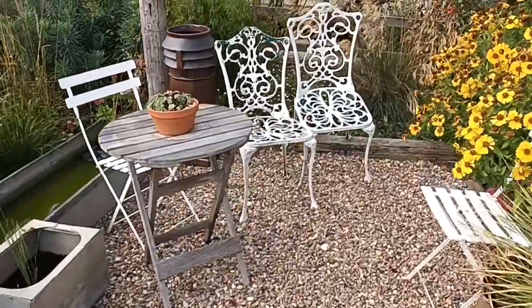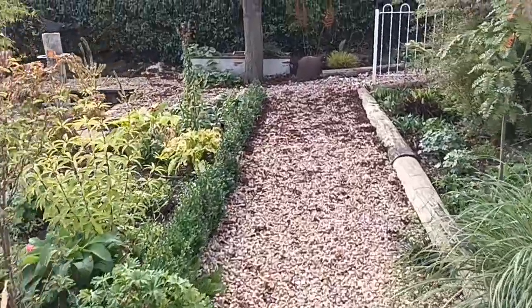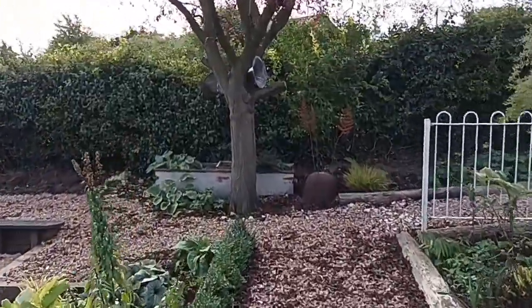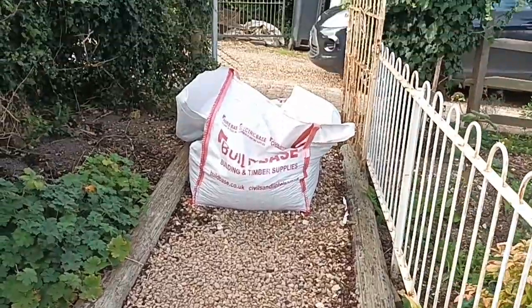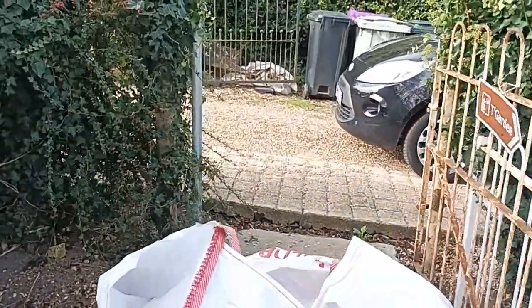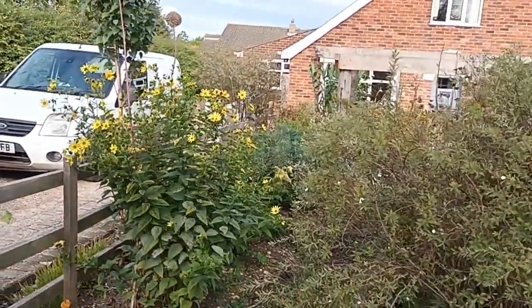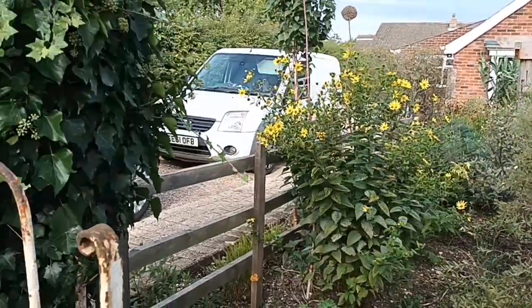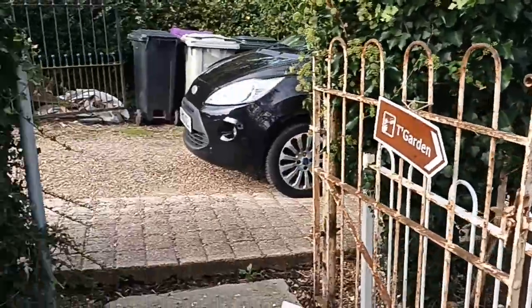So that path then brings you into the seated area, and this path here is one of the first paths I did put in. So this here is the path that brings you in. Now initially this had no gate at all here. This was simply a hedge. It ran down there, so I took it out, put in what we call the Lincolnshire post and rail, that rail fence, and we did that.